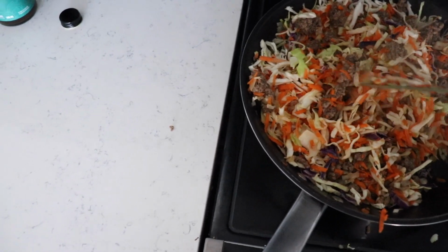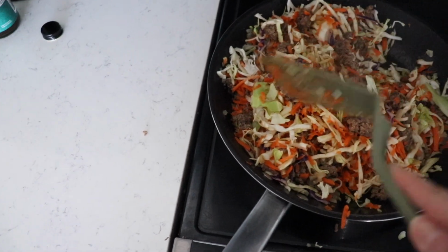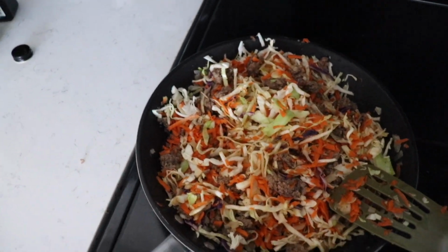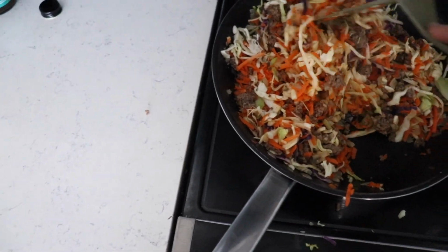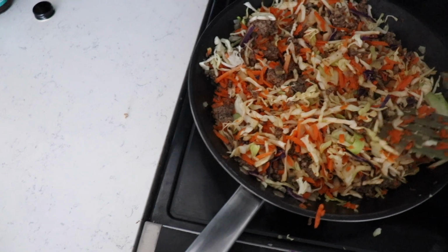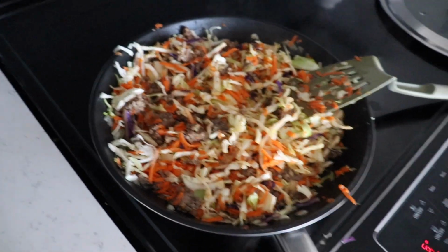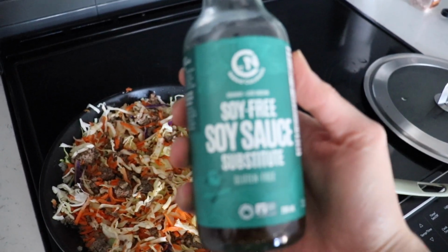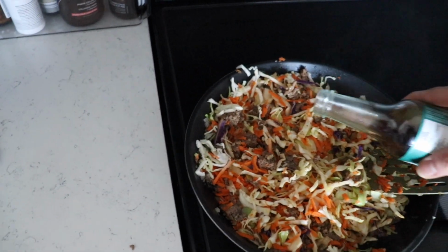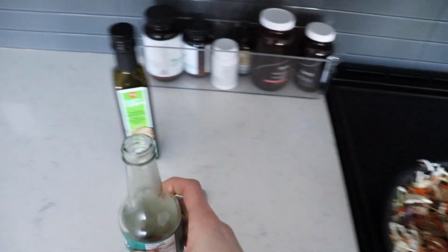All right, so we're making some progress here. I added the beef, and then the carrot and cabbage. I only ended up adding about 3/4 of the cabbage mix because I felt like the ratio of beef and cabbage would have been a little bit off if I put the whole bag. Anyway, this is what I have right now, and then I'm gonna add some of this coconut aminos. It's a paleo option instead of soy sauce. So add that in. Yeah, that's good.